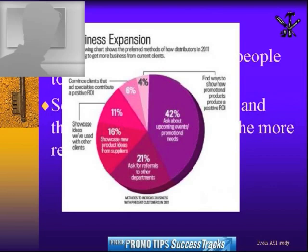The next one is the 16% that showcase new products and ideas from suppliers. Everybody always wants to know what's new and what's hot. Now, what your customers haven't been buying could be what's new, and it could be a product that's been out there a while. Let's say an example like calendars.